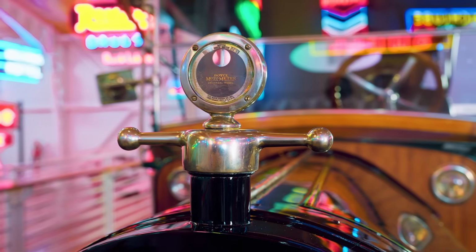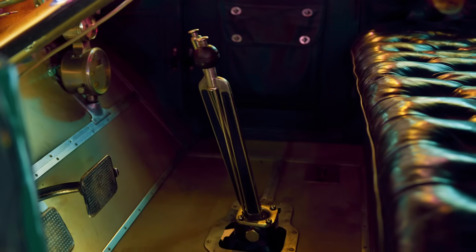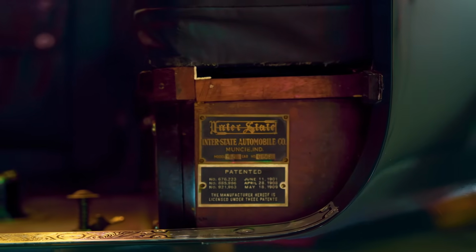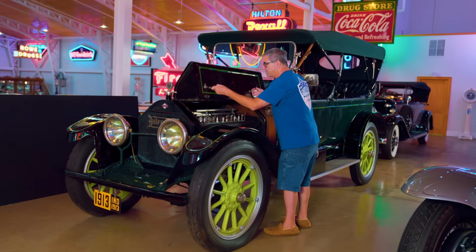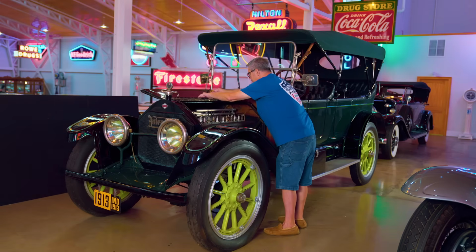And again, only 8,182 cars built between 1909 and 1919 by the Interstate Company. This is a Model 45. Take a peek at the engine. Again, a 6-cylinder engine with twin plugs per cylinder, which is kind of advanced. Just to make sure that the spark is effective, and here it is right there.